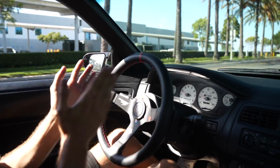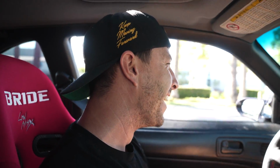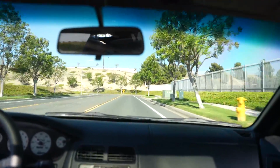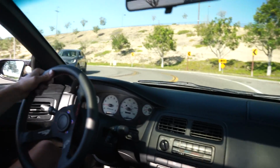Oh yeah, oh yeah. I barely got into it and it was like, so, oh yeah. It's gonna feel good, boys. Oh, I'm barely, this is only half throttle. Oh, it feels so good. I could definitely hear that we need bushings and stuff. The car feels really kind of bouncy. Oh my God, that front brake.